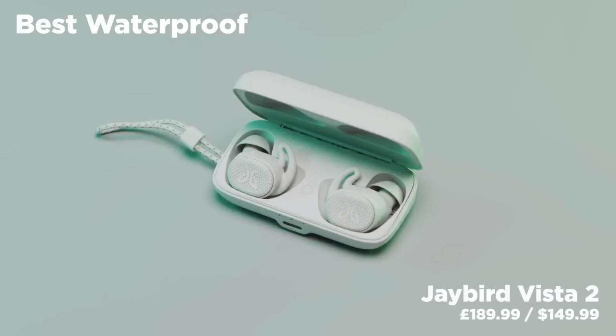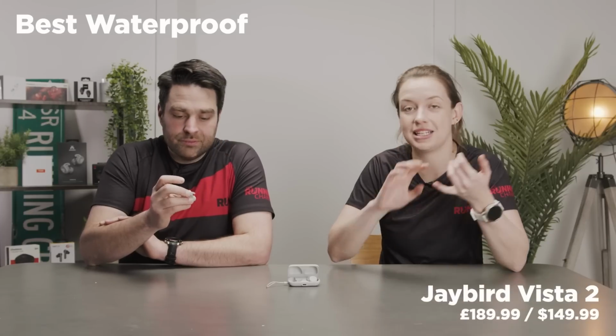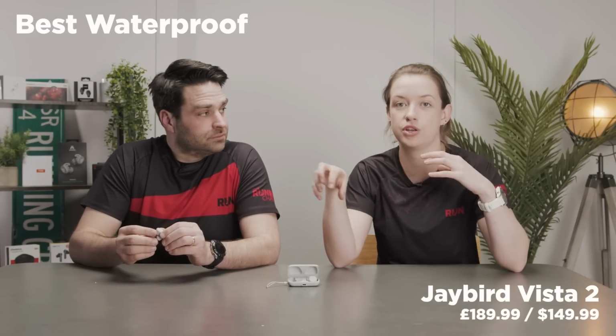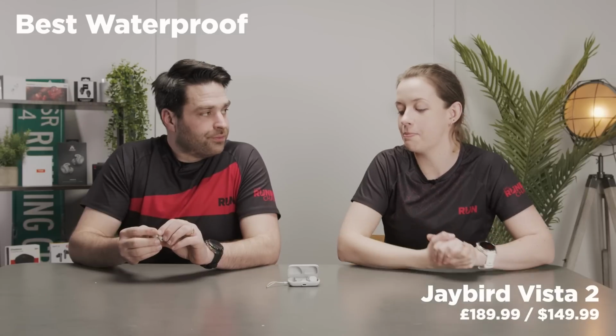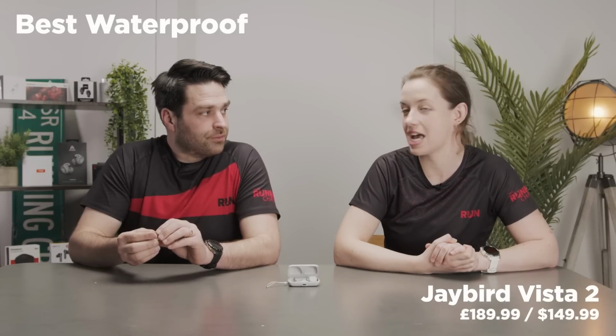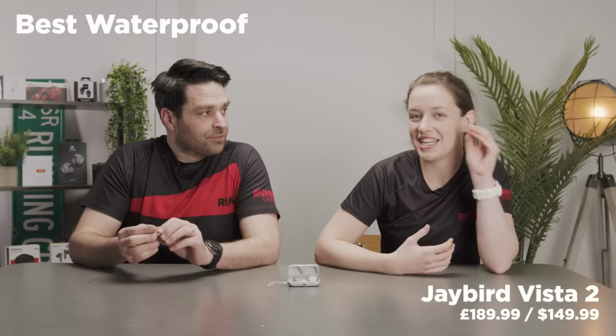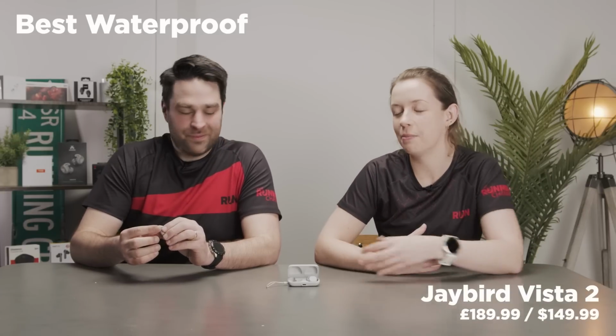And sound quality? Really good, really good. Happy to listen on the tube when I've got these in. They're a great transition headphone from running, also just to your day-to-day as well. I've reviewed many a running channel video with these headphones in and the quality is great. I can't say I'm that tuned in to whether it's the best for music, but I really like them.